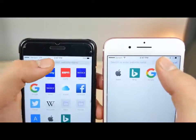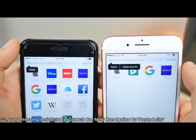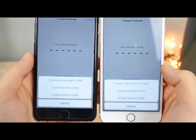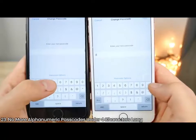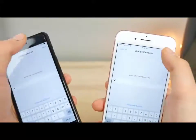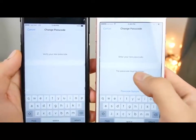If you actually enter the search bar and then long press, now you have an option to paste and go, where previously you didn't on 10.2 and older. In iOS 10.3, you cannot put a custom alphanumeric code in digits that is shorter than 4 characters for whatever reason. So I'm just going to do a 1010 on both of these and go ahead and click next. And it actually won't let you use this code even if you say use code. It says this passcode must be longer.